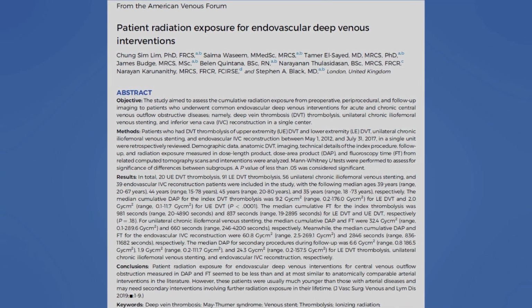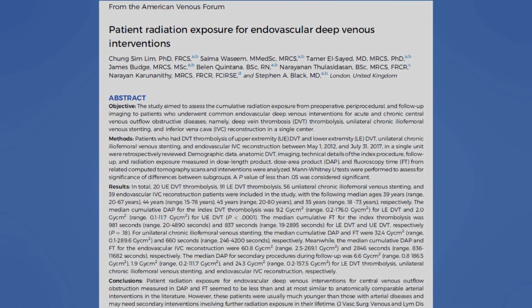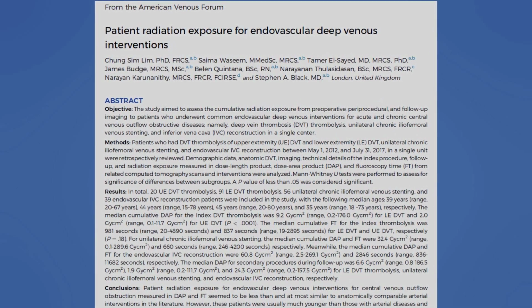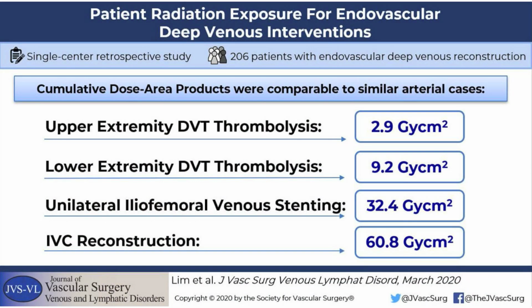The third article by Lim and co-authors from Guy's and St. Thomas Hospitals in London, the United Kingdom, is called Patient Radiation Exposure for Endovenous Deep Venous Interventions. It addressed the total patient exposure to radiation from pre-op CT imaging, endovenous procedures, and postoperative follow-up and procedures. 206 patients had deep vein thrombosis and May-Thurner syndrome, including treatment with lysis, stenting, and vena cava reconstruction.